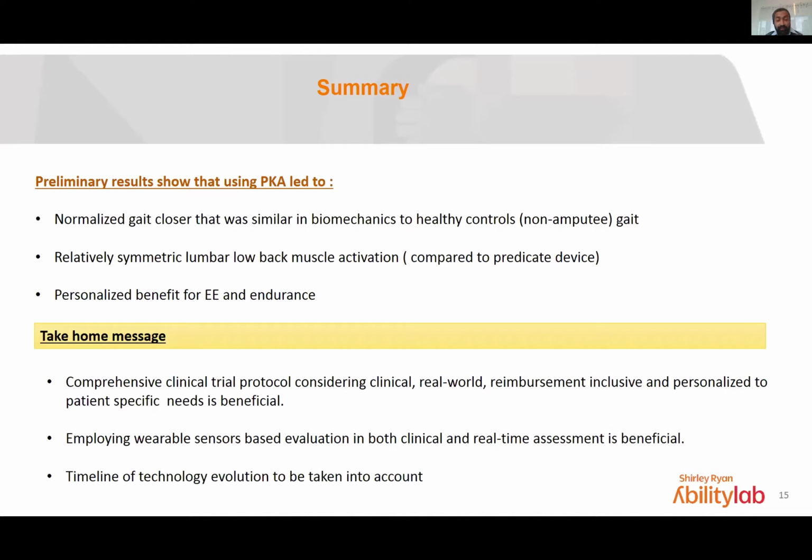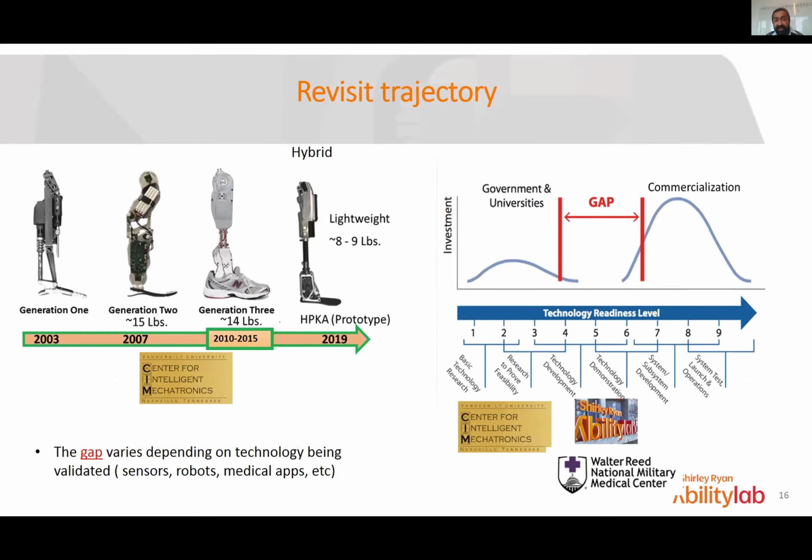And the most important point is the timeline of the technology, where we have to be aware of how much time is needed to finish the clinical trial testing and get the device approved, so that we don't miss the window for the commercialization phase.